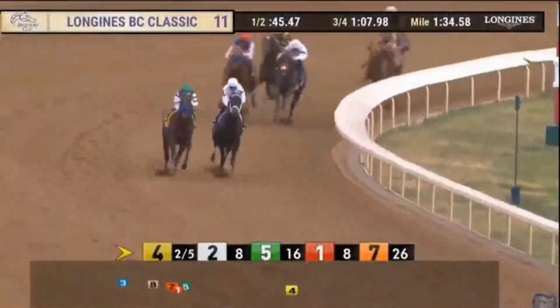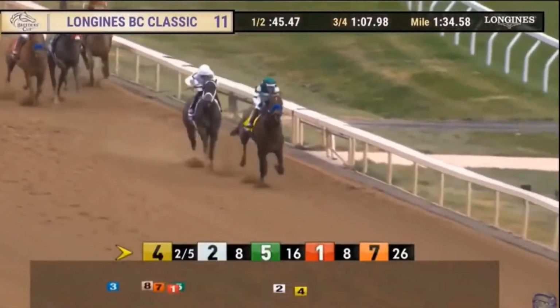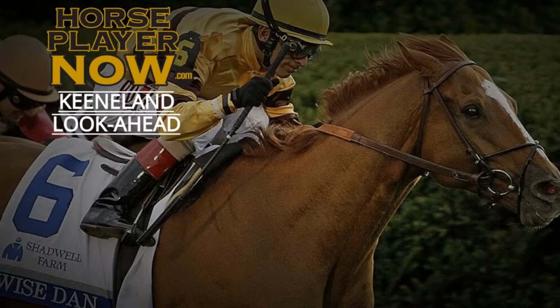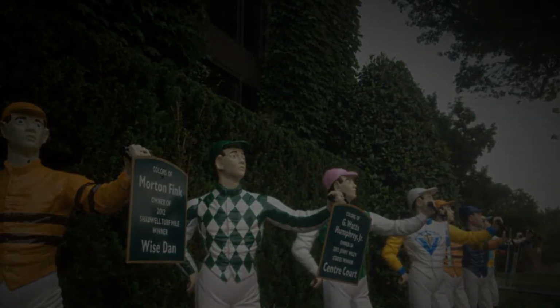Into the stretch at Keeneland, and Flight Line just moves right by. Life is good. Win here and you've done something. Love what you do and you'll never work a day in your life. That's Keeneland. Now, let's get handicapping.